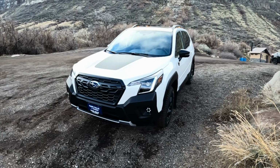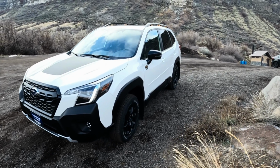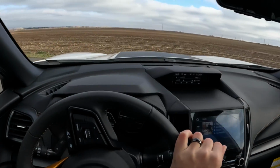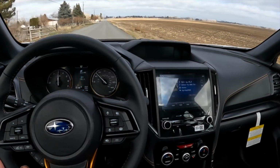And here's my favorite part. I get to time travel and teleport you to one of my favorite roads. We'll take it for a drive, and then we'll do the 0 to 60 before we meet back here for my final thoughts. Initial driving impressions of the '24 Forester Wilderness and the last year of this generation.